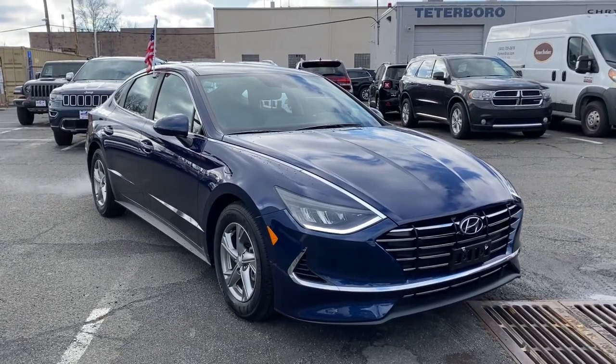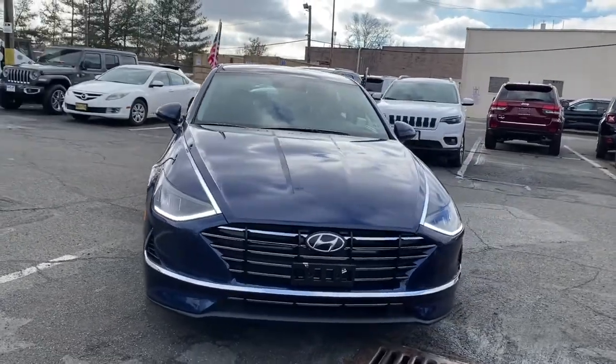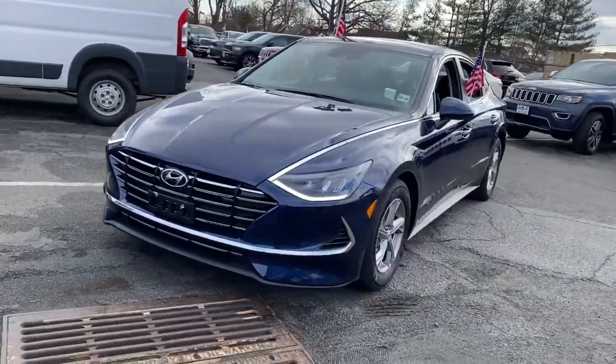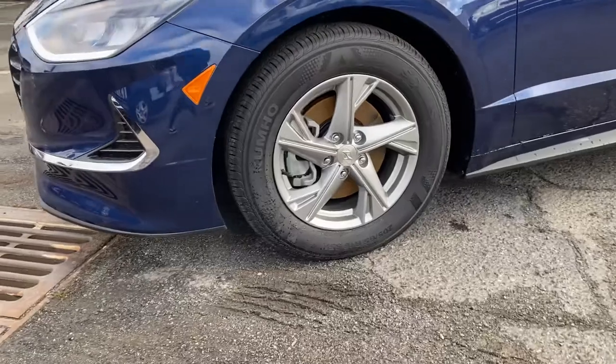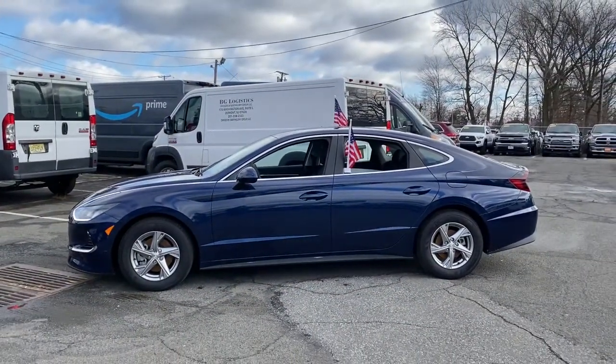You will love the features of this 2021 Hyundai Sonata. With less than 5,000 miles on the odometer, this vehicle stands out from the rest. This well-built, stylish Sonata delivers the best in family sedan comfort.